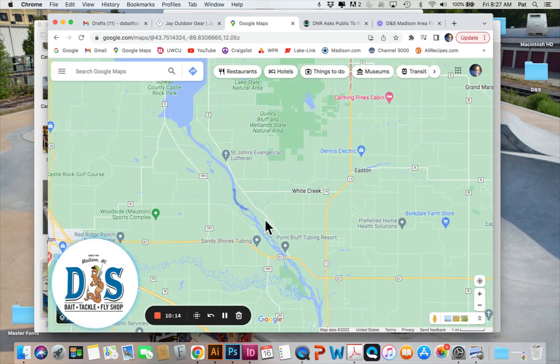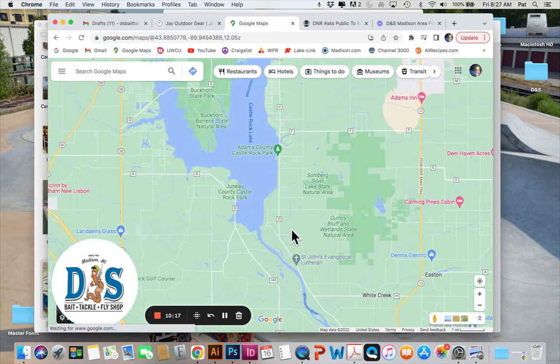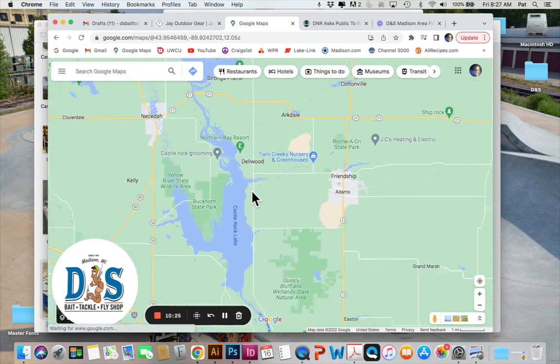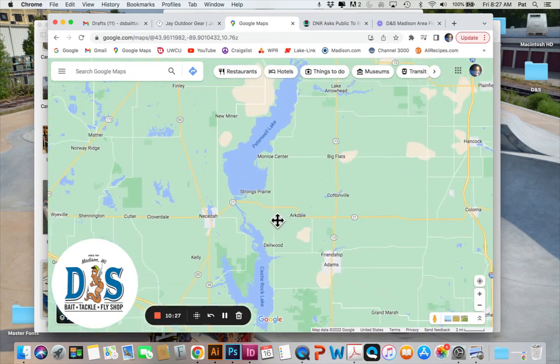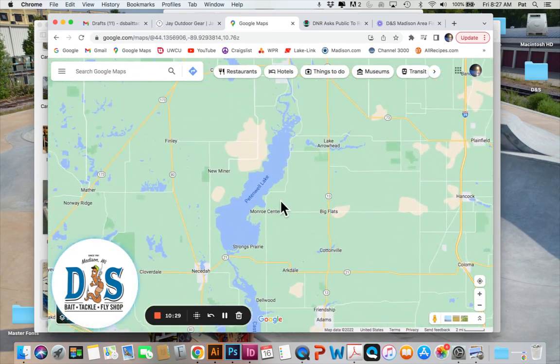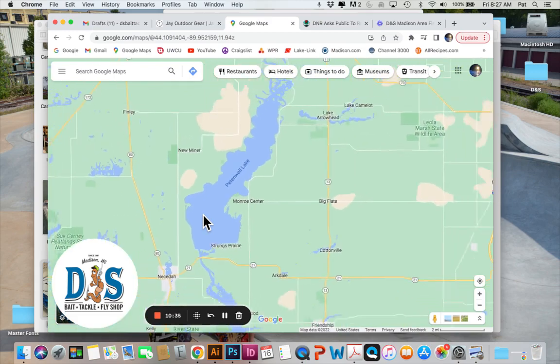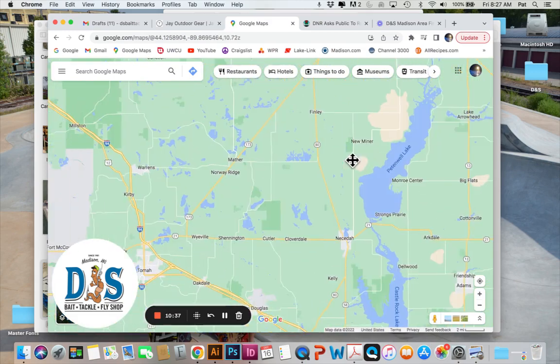Of course, up the river here, Castle Rock Dam, same thing as Prairie du Sac Dam. Good chance for walleyes in there, mixed bag of fish. You never really know what's going to be in there. I did hear about some ice in the shallow areas of Castle Rock and Petenwell this last week, but that's also sketchy. But it should lock up again here soon. So fingers crossed for those colder temps and some ice here pretty quick.